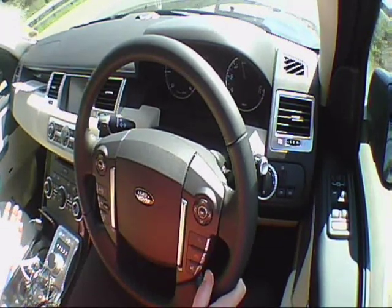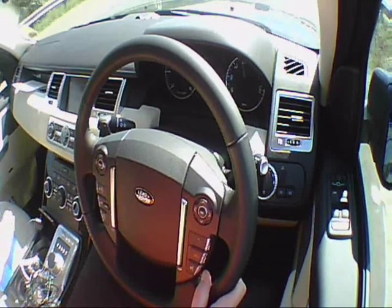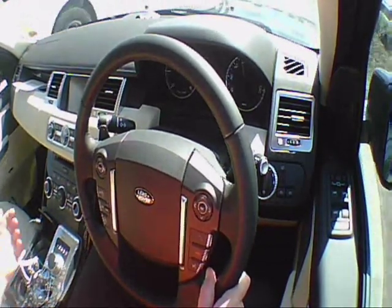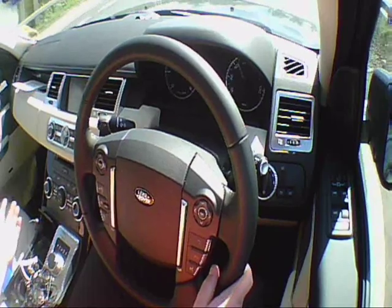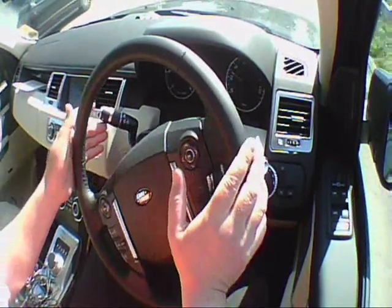You're extremely high up. Your visibility is pretty much like you'd get driving a large van or even a small truck like a 7.5 tonner. Visibility all around the car is excellent. The wing mirrors are at the perfect height. Very large wing mirrors too, so you'd have no problems towing anything with this, especially like a caravan.